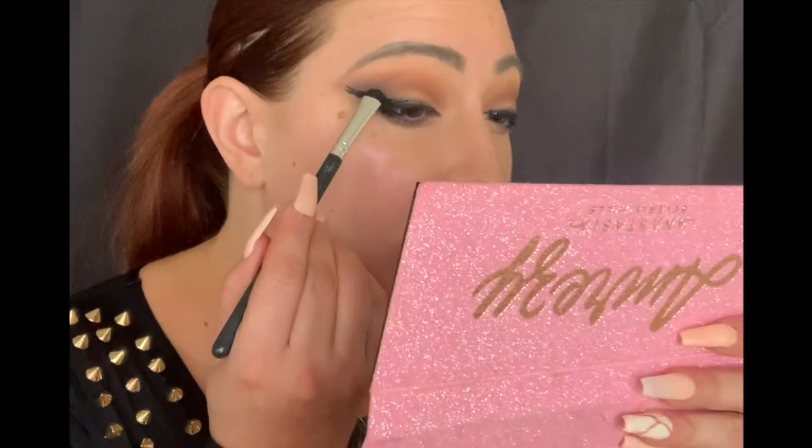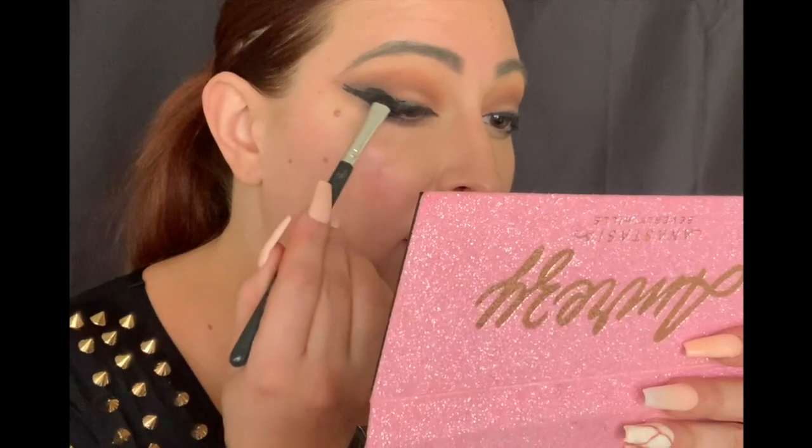Okay, now we need to clean that up because they're not even, because I never wear wings. Let's let it dry actually for a second. And before we clean up, I'm just gonna buff in a little bit more black so we can really matte out the sides. Another option that you could do is use a gel liner, but I'm just gonna use shadow.